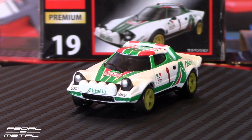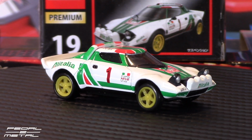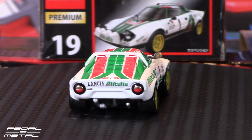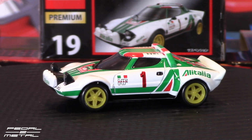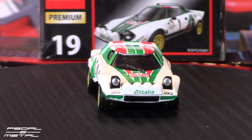But anyway, back to the car. I believe this is 1/58 scale, I think it says on it. We'll check that out. What's the box say? Yeah, 1/58 scale. This is a very, very famous rally car. If you're not familiar with it, look it up and watch some of the videos from Petrolicious and some other channels on YouTube. It's just a really, really cool car.